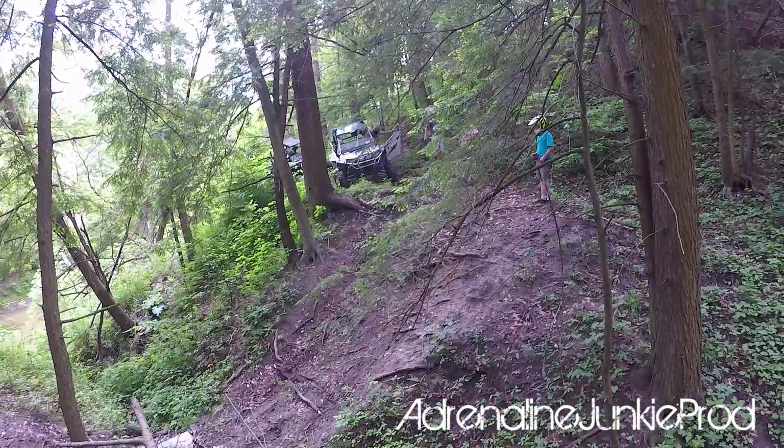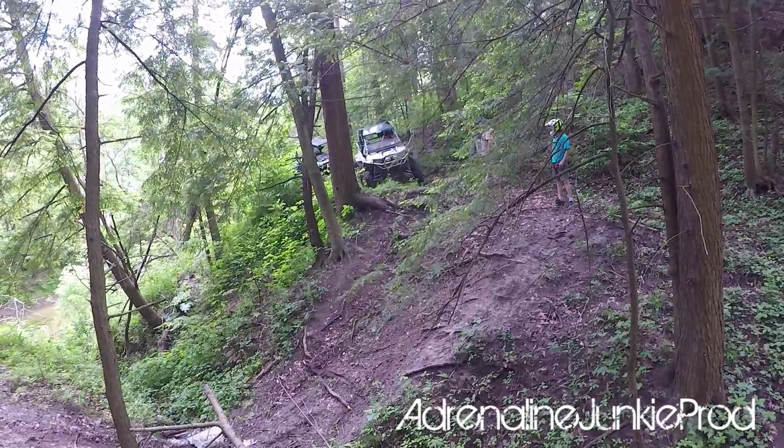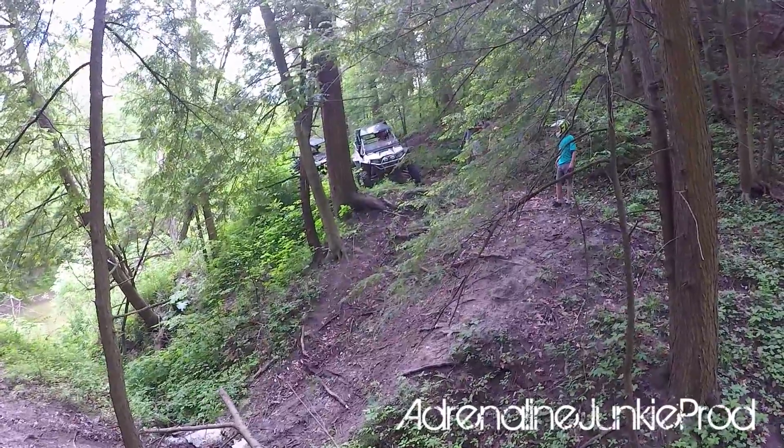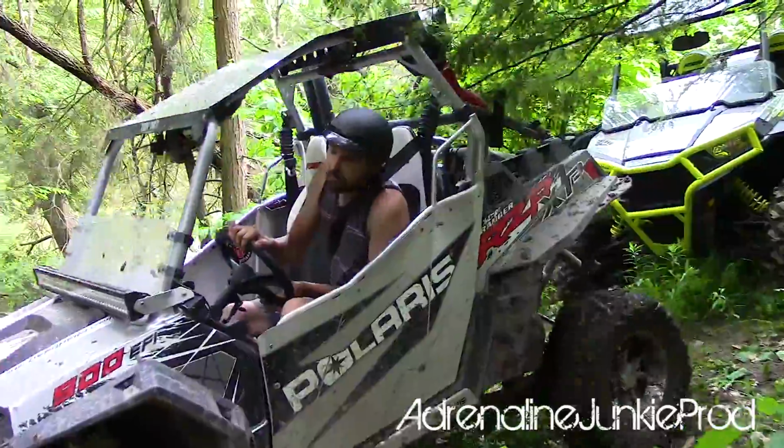So since Ivan rolled his machine here in the past, he's a little stressed out about this spot, so he asked me if I could take his RZR through it. I haven't been in a 900 XP since I got rid of mine, so it'll be a nice little flashback.